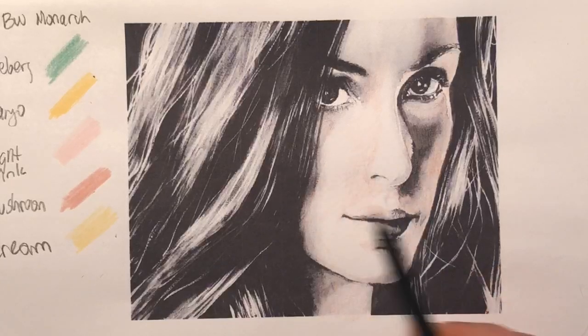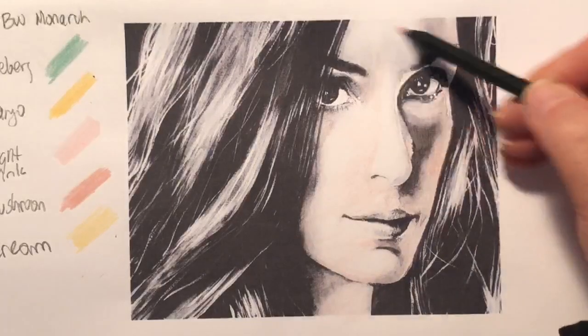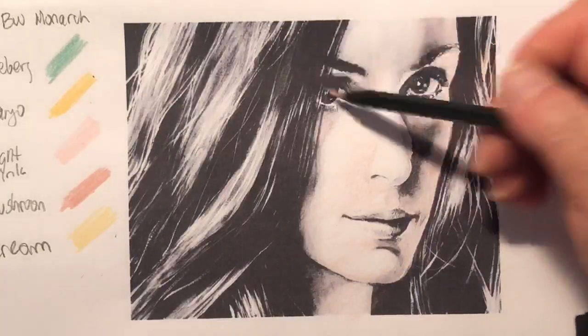We've got this mushroom color here. See this right here, like the ball of her chin, the bump right there that sticks out the most. We're going to leave that empty. We're also going to leave it uncolored here.